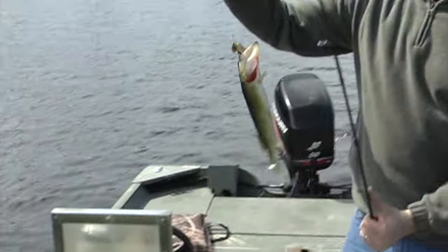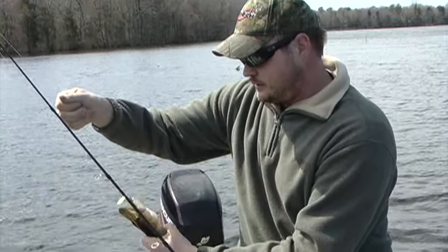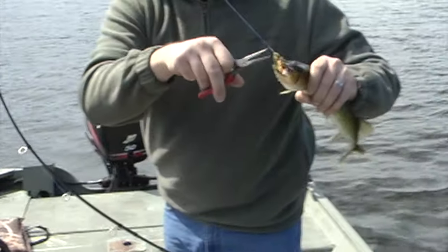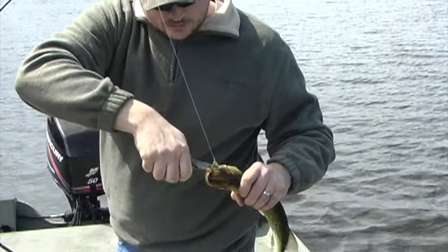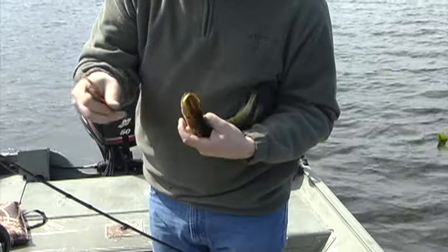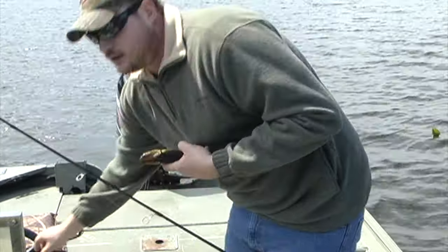Now, these little guys I don't mind just lifting in the boat, but the big ones I always use the net so I don't break the line. Got this guy right in the corner of the mouth, which is good. Sometimes these pickerels swallow it down deep, and then it's really tough to get the hook out, and they've got a good chance to break the line.